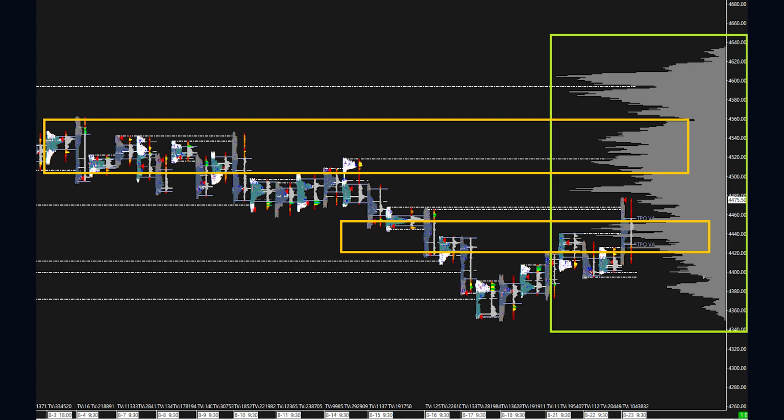So for example, here I'll show you on the screen, if we start dividing this into distributions, we can see that there is a lot of chop and slop in the middle, but if we just identify those extremes, we will probably have to be really patient and wait for those areas, but those become tradable areas that allow for actual decent moves in the market.